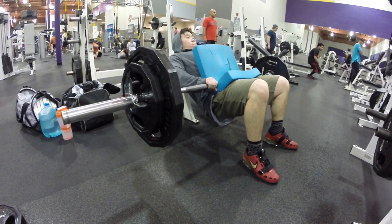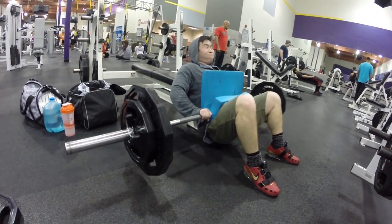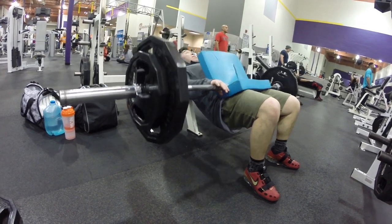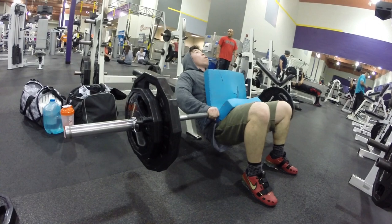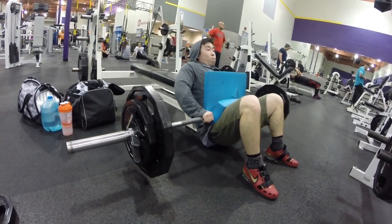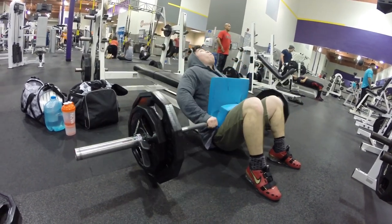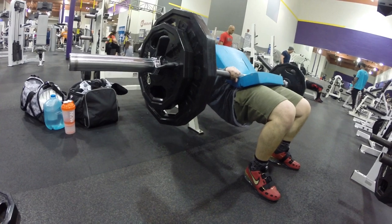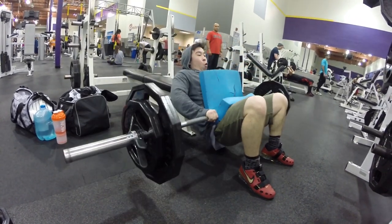All right, but as you're doing this, don't forget to work on your mobility and your flexibility while building your hip muscles. The last thing you want to do is build them and start to lose your flexibility, which can also lead to some problems. So mobility, guys.